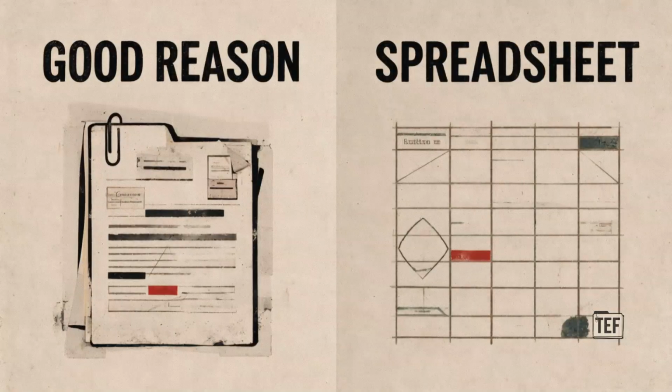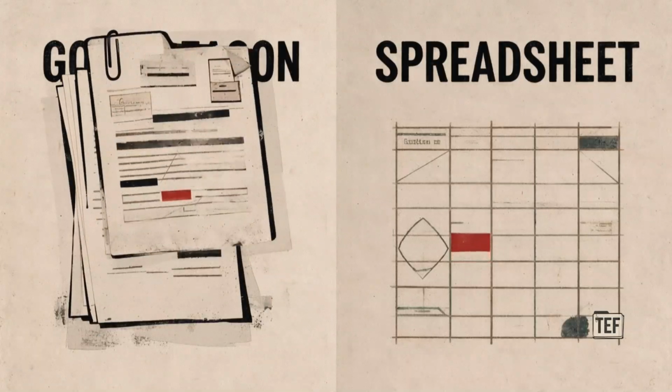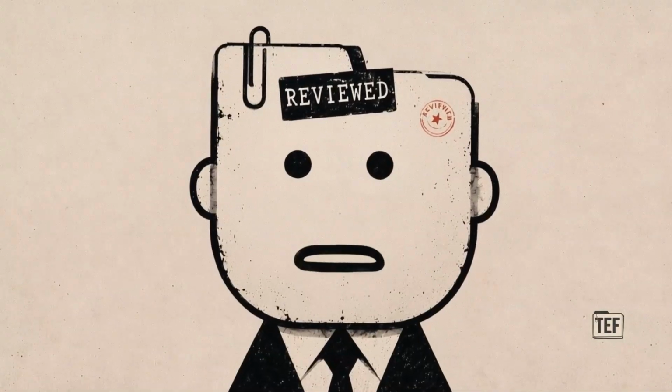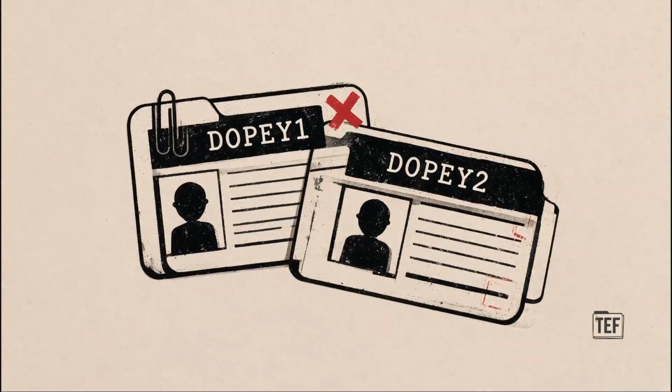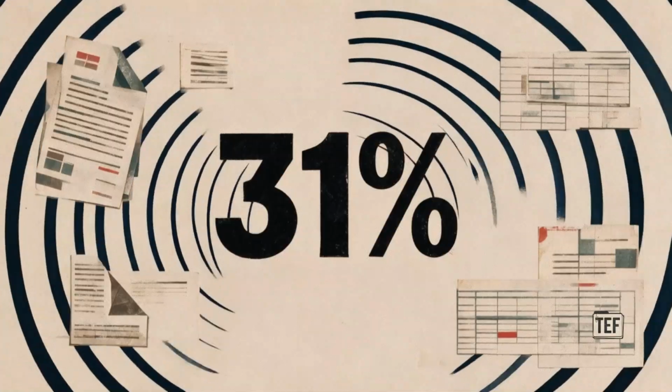Excel had hundreds of millions of users. Human gene nomenclature had rather fewer. The smaller side changed its vocabulary. This was market share, expressed as nomenclature. They also renamed Dopey1 and Dopey2. A symbol like that can end up attached to somebody's diagnosis. That is a good reason. The other one was a spreadsheet.